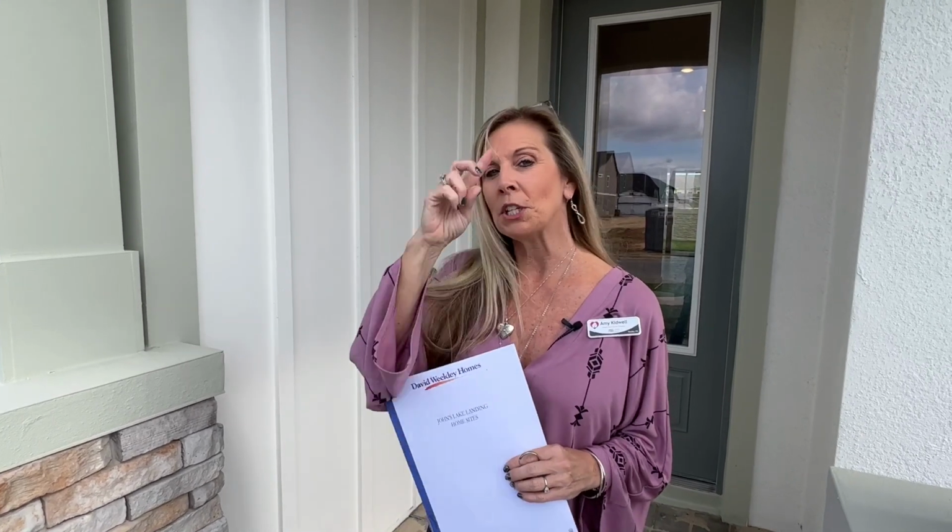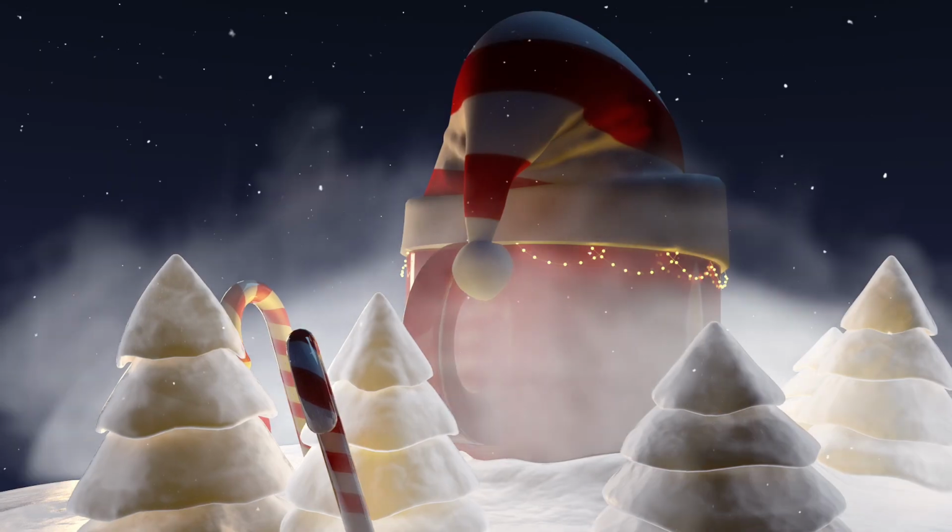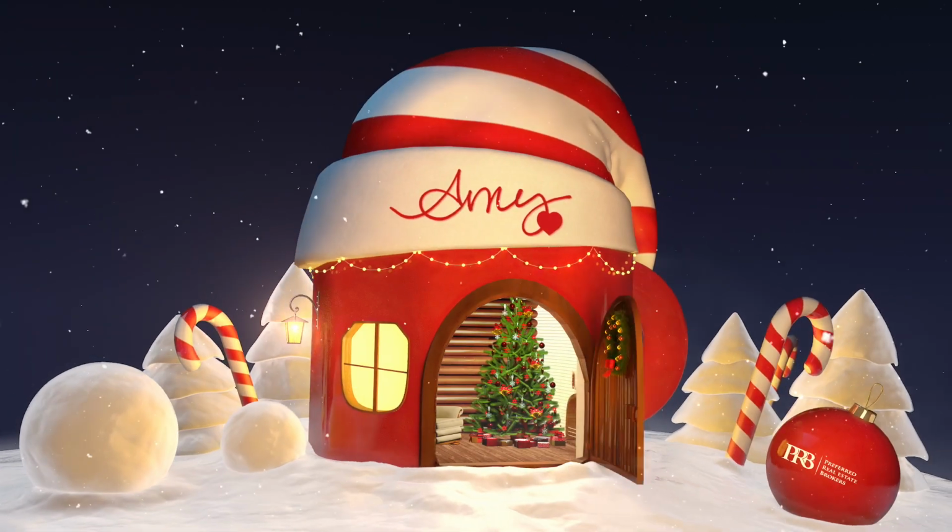I might just have the keys to your new home. All right, so what we're going to do today is discover this home together. Just a little while ago, I was told that the original buyers for this home have canceled their contract, and now it is up for grabs, although nobody else knows about it except us right now. So we're going to have a sneak peek. So come with me. Let's discover this home together.